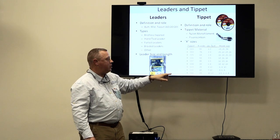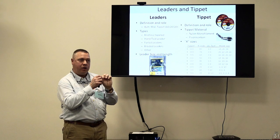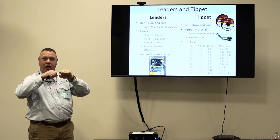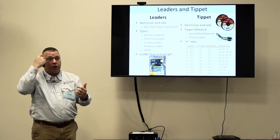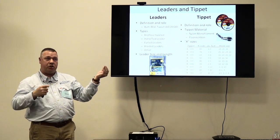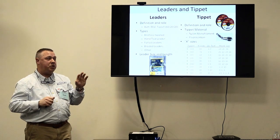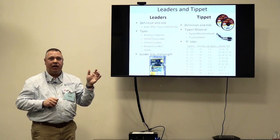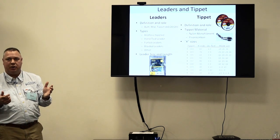Where this makes a difference is when you're tying your fly on. If you try to put a really thin monofilament onto a big fly, the knot won't hold. It's going to slip or break. It just doesn't work. So you need to size the tippet to the fly. There's kind of a rule of thumb. If you take the fly size and divide it by 3 or 4, that's the size tippet you need.